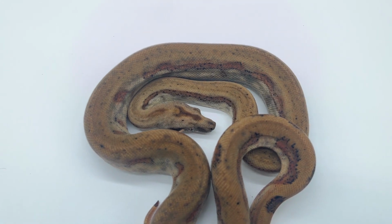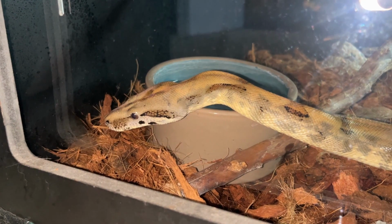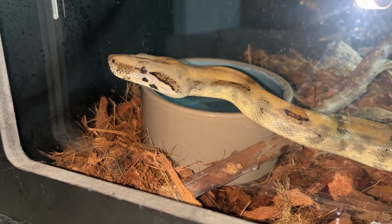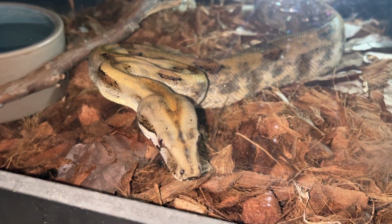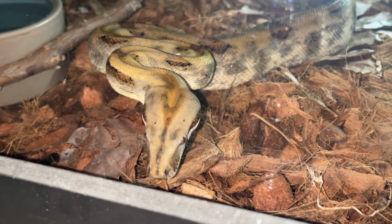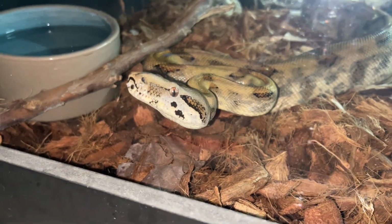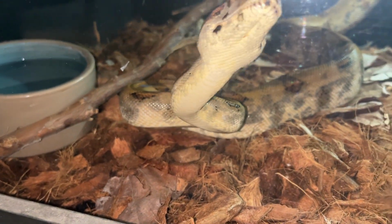The first one I want to show off is Medusa. She is an animal that you saw in the previous video. So she is a 2020 animal. She's about 4 years old now. And pardon the shed skin in the enclosure. This was recorded shortly after she completed shedding.